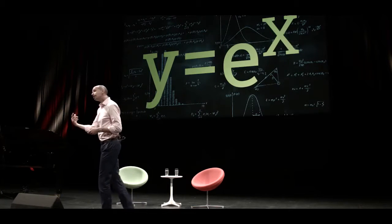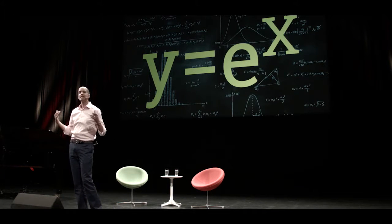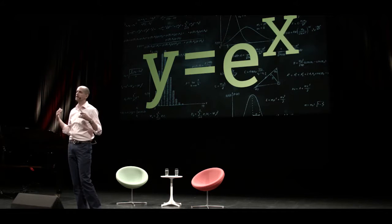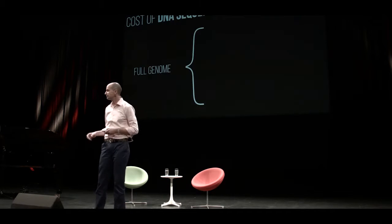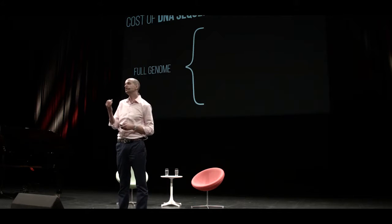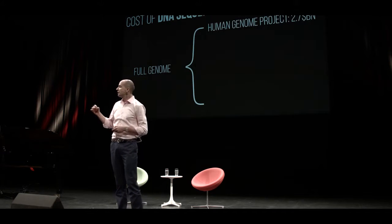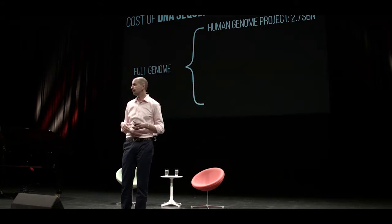I mentioned to you earlier that this is not only happening in computers, it's happening in many, many other industries. You think about something like artificial intelligence, robotics, synthetic biology, energy systems, et cetera. I just want to give you one more example. This is the cost of DNA sequencing. When we sequenced the full human genome for the very first time, it was a 7-year effort, a 20-year effort if you take all the preparation into account.